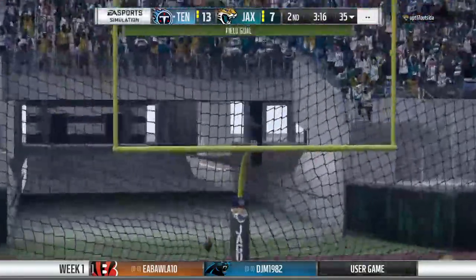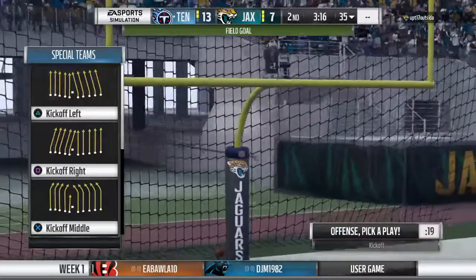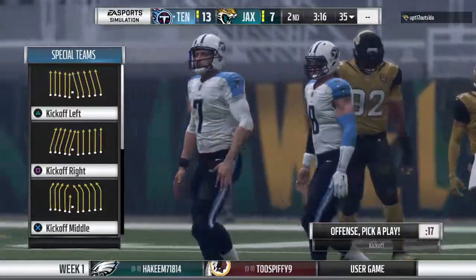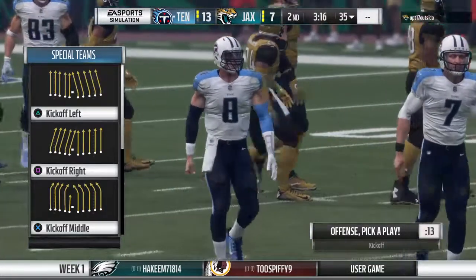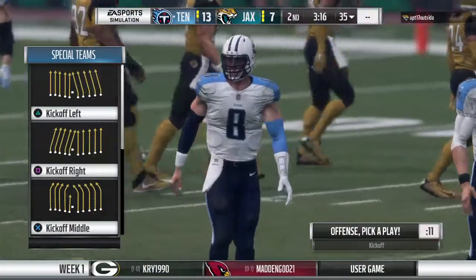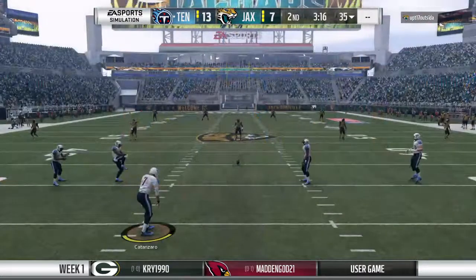And Catanzaro's kick is right through. And the lead stretches to 6 here. It's 13-7. So the drive takes them inside the 10, but it ends with just 3. And a nice job defensively to rise up and make sure they didn't get in.